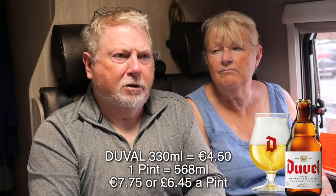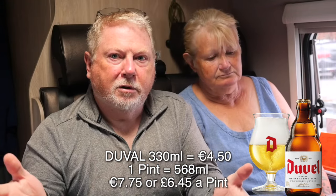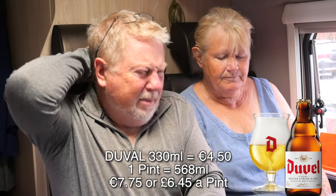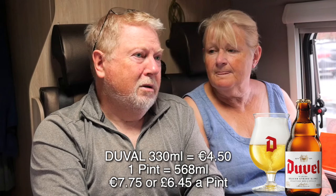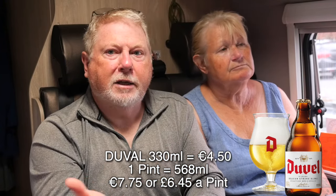Pint for pint, it's definitely more, because across Europe you don't get pints, you get smaller measures. But for example, in Belgium we were drinking bottles of Duvel, which is very high alcohol content, so you can't really drink too many of those. They're smaller bottles, like 400 ml, so that's not a pint. But you're paying what a pint would cost in England, like £4 or £5, something like that. Individual measures are more expensive in Europe because you get less.